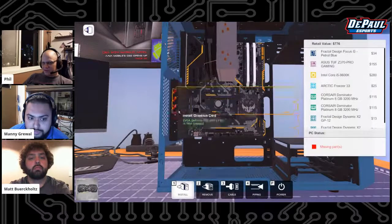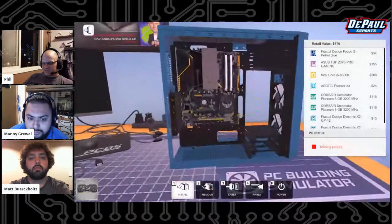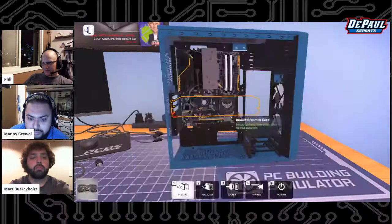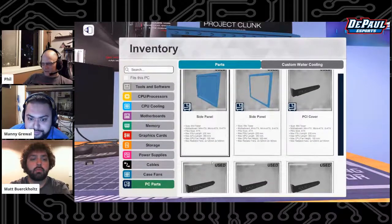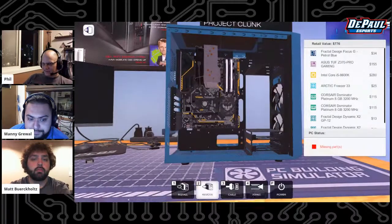I can't install it yet because I haven't removed these little panels that need to be removed before you can install it. So switch back to remove here. Got to remove that. I guess this one takes up 3 slots. Oh, sorry, wrong one. Let me put that one back. Okay, you don't want to have it looking bad.